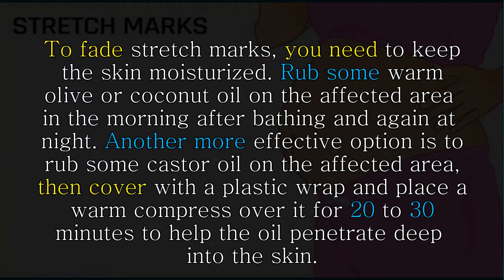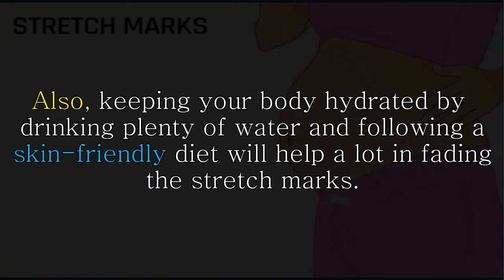Rub some warm olive or coconut oil on the affected area in the morning after bathing and again at night. Another more effective option is to rub some castor oil on the affected area, then cover with a plastic wrap and place a warm compress over it for 20 to 30 minutes to help the oil penetrate deep into the skin. Also, keeping your body hydrated by drinking plenty of water and following a skin-friendly diet will help a lot in fading the stretch marks.